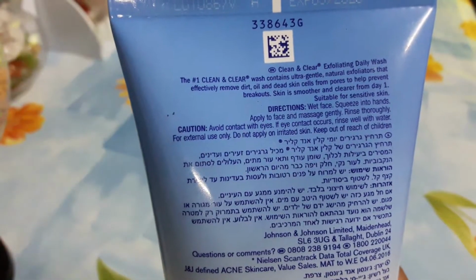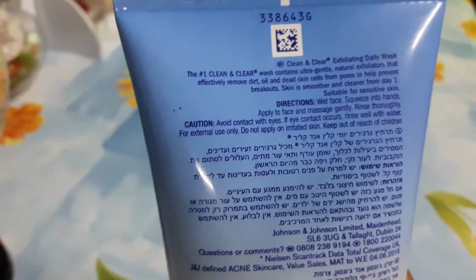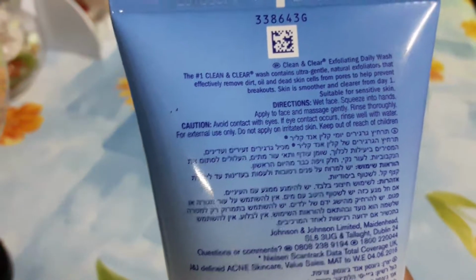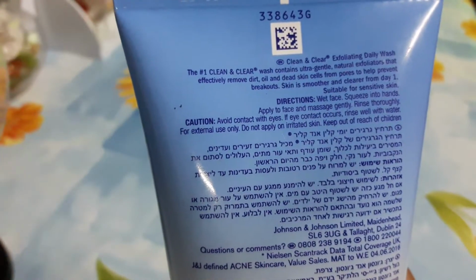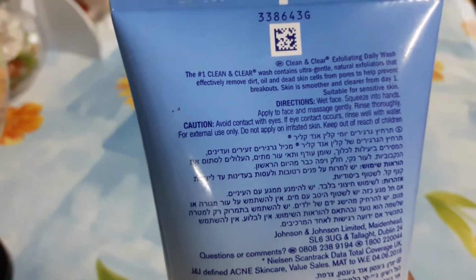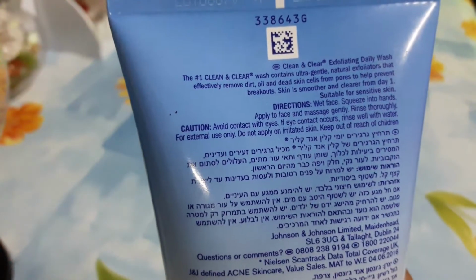Flip it at the back. It says Clean and Clear exfoliating daily wash. The number one Clean and Clear wash contains ultra gentle natural exfoliators that effectively remove dirt, oil and dead skin cells from pores to help prevent breakouts. Skin is smoother and clearer from day one, suitable for sensitive skin. The directions are to wet your face, squeeze into hands, apply to face and massage gently. Rinse thoroughly.